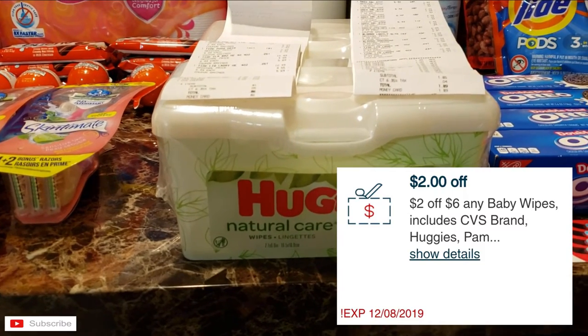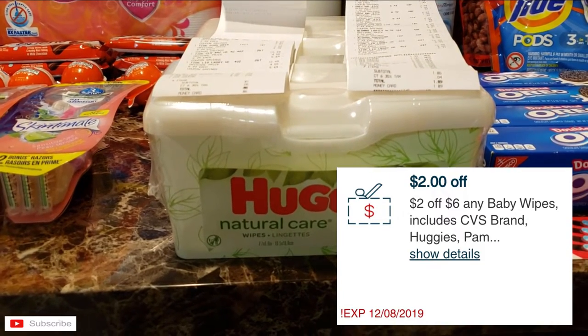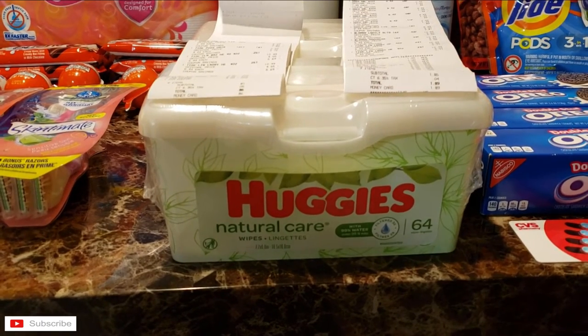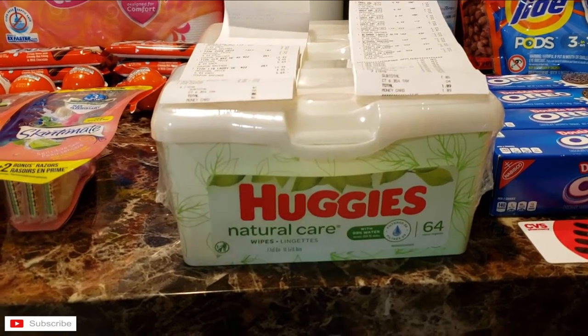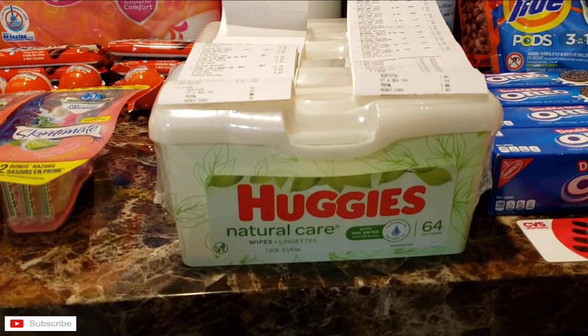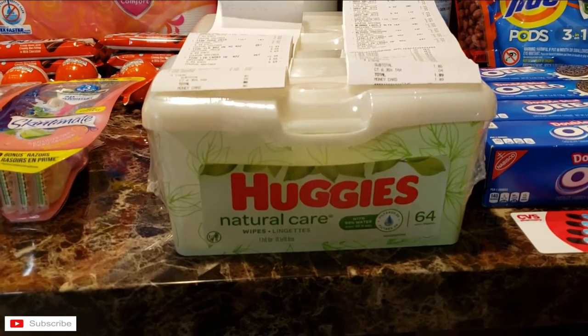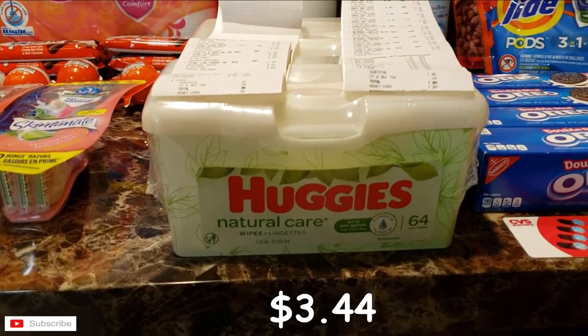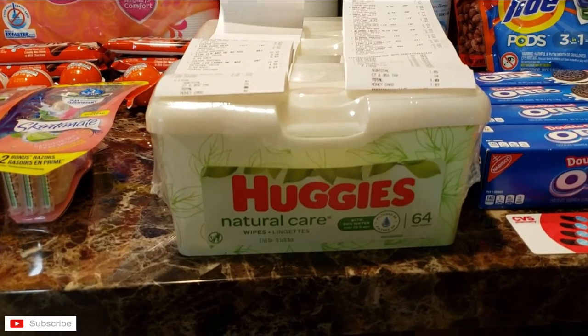I had a 2 off 6 baby CRT for like wipes. And then I used two of the 50 cents off of one printable coupons from coupons.com. So I paid like $3 and change. I'll put it on the screen how much it was. And then it was counting towards my spend 30, get 10.